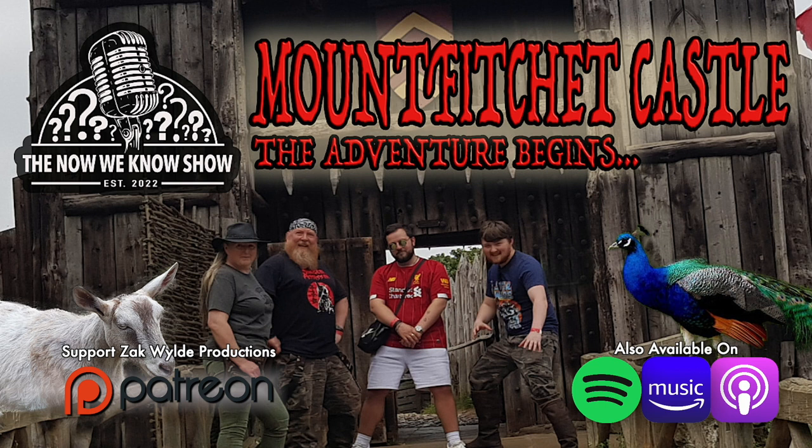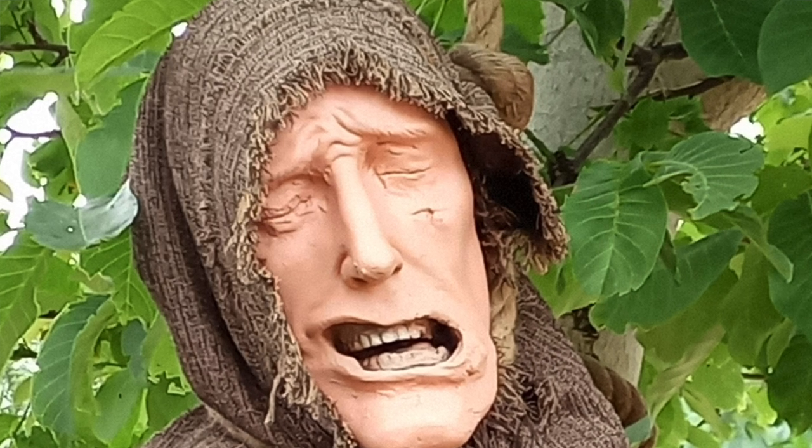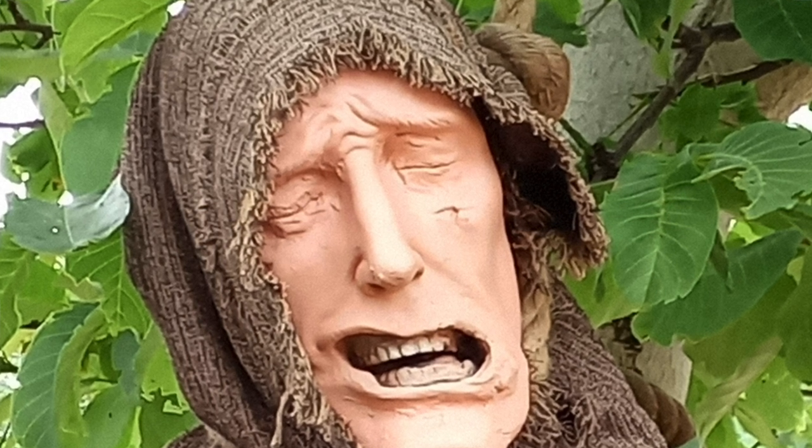I like the one with the arrow sticking out of him. Oh yeah, and the guy washing his hands of blood. Oh, nice. Was that in the barber surgeons? That was kind of out towards the back area. Oh, I must have missed that.